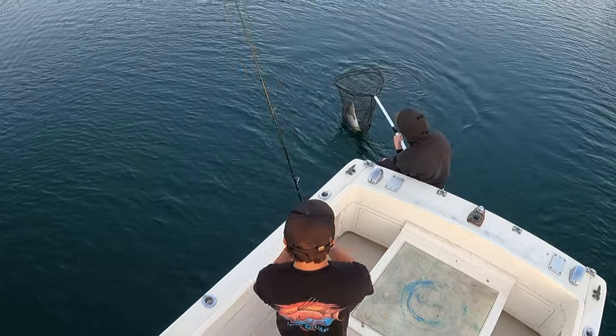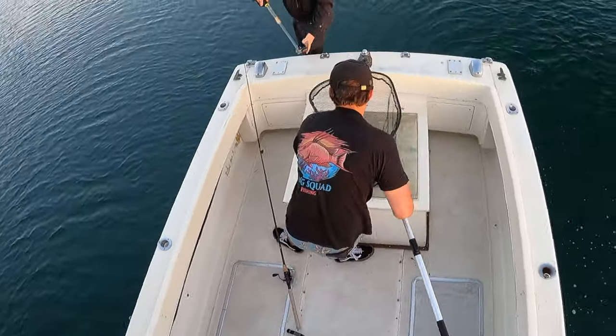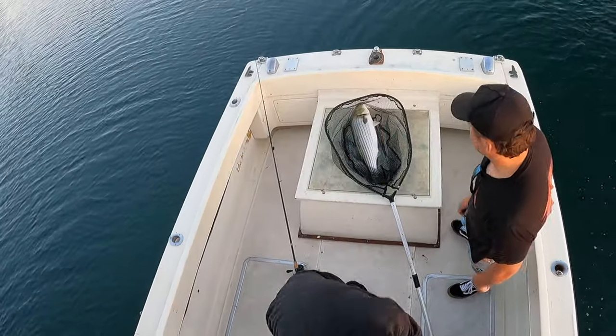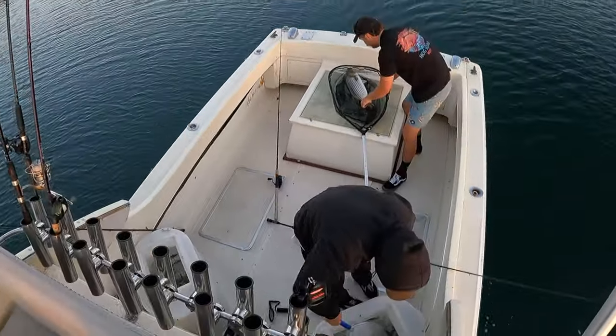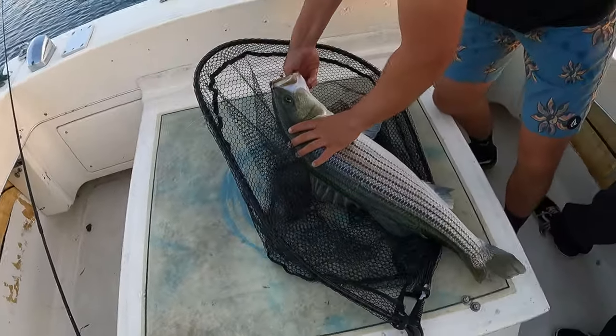Oh yeah, dude, I need help. Dude, I don't know how big that's gonna be, but we got a snail, so we're about to find out right now. This is a freaking beefy one, dude. Holy, dude, that's a big fish. Oh yeah, that's big.